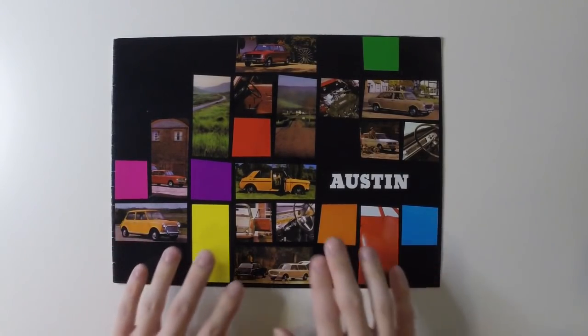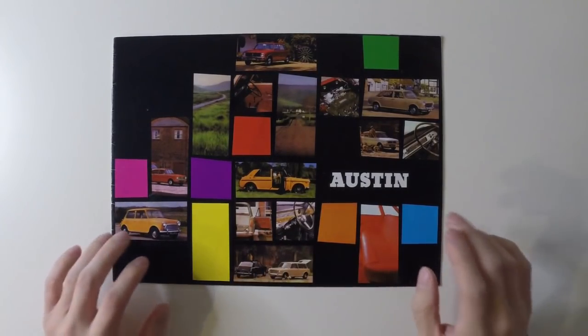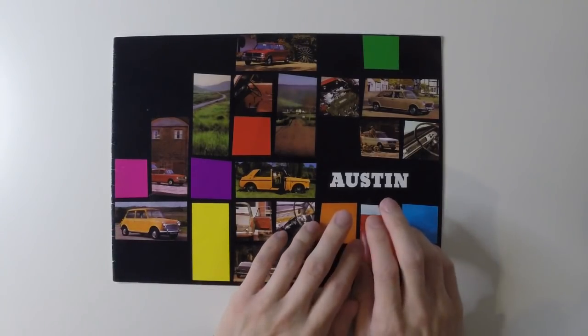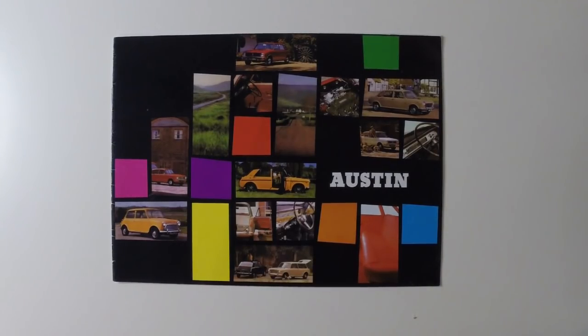This cover is very late 60s with its coloured blocks and shots of all the cars. I really like it. And notice the traditional BMC style Austin font. No BL identifiers here.